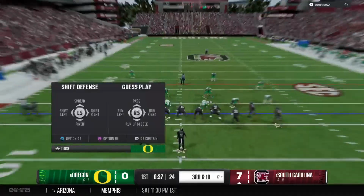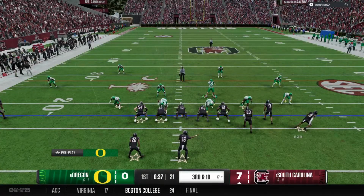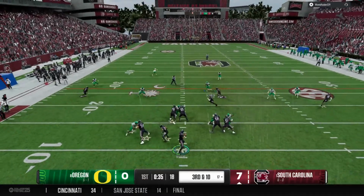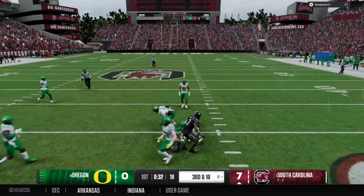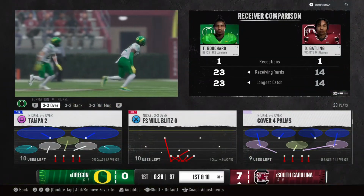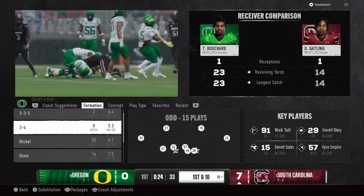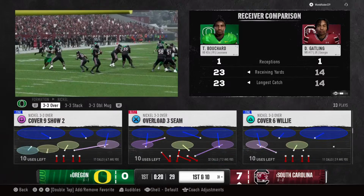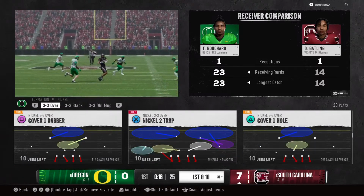Now they face 3rd and 10 from inside their own 20. What's the call going to be? The pre-snap motion from the offense. Drops back, needing a third down completion here. Pass clock. Moves the ball out across the 30, and it's good for a first down. Well, it's third down. The defense knows he's going to get the ball. You still can't stop the quarterback finding this receiver to be able to pick up another first down for this offense.